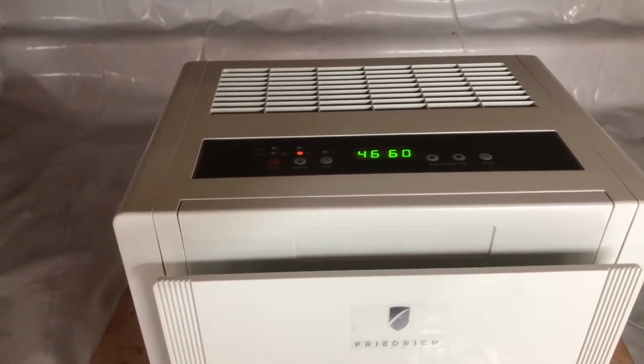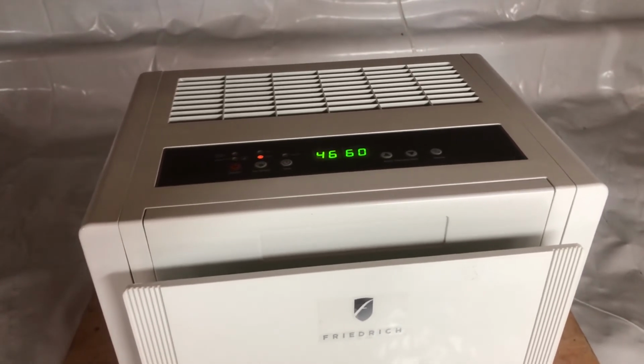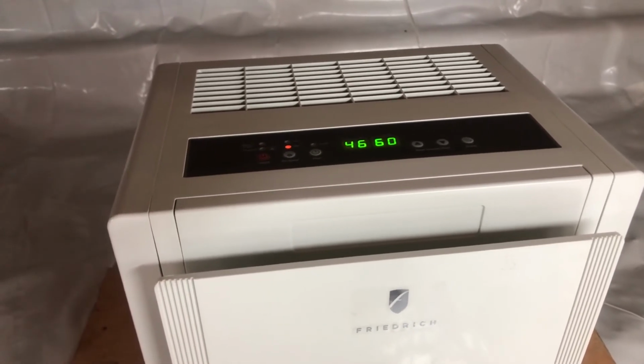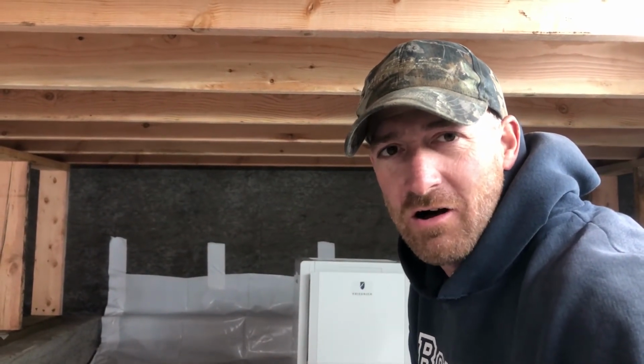So that's awesome. We're at 60% humidity. That's the lowest I've ever seen it down here. That's a huge improvement. All right, guys. It's been another one of those things where we kind of got bit by it. Hopefully those don't keep happening, but we're here for the long haul. If that's what it takes, that's what it takes.